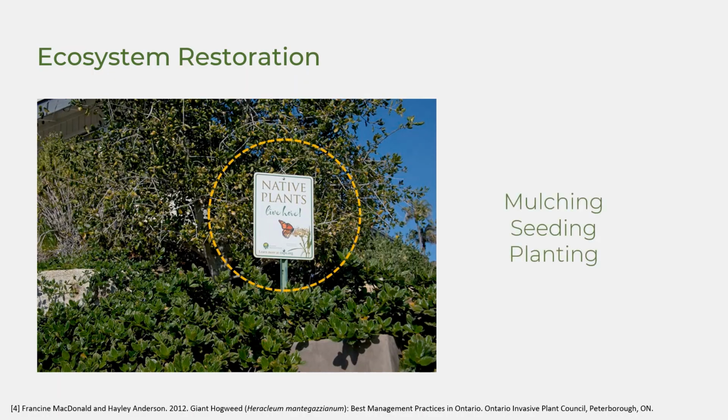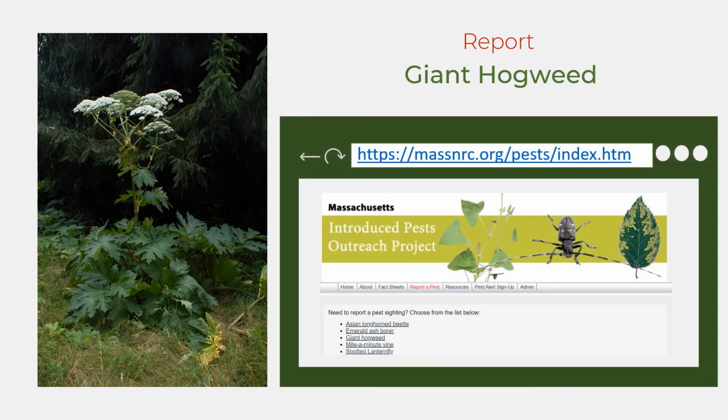Mulching, seeding, and planting native species is important for ecosystem restoration after invasive species removal. To report a possible giant hogweed sighting and find out more, visit the Massachusetts Introduced Pest Outreach Project website.